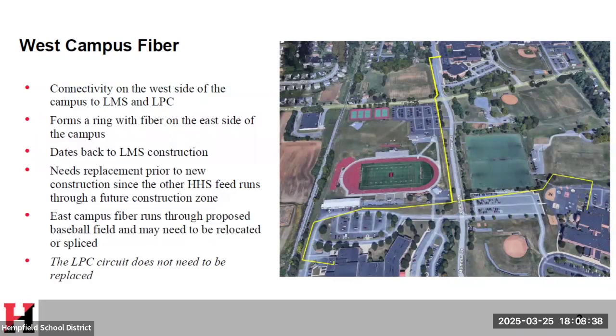Mainly because the other fiber run for the high school goes through a future construction zone. The idea being we would have good fiber in place so that if we do need to relocate backhoes, attack conduit, things like that that are unexpected, we don't accidentally take down the high school's connectivity when that's going on.